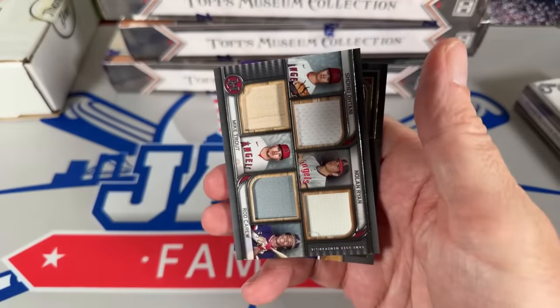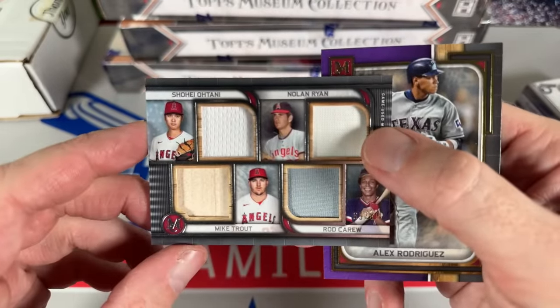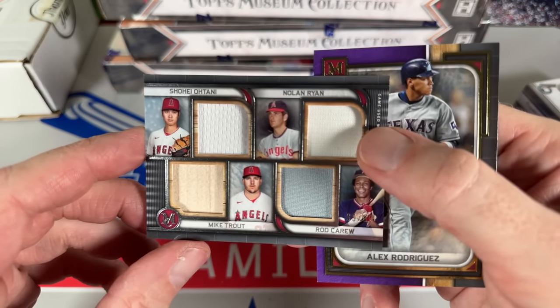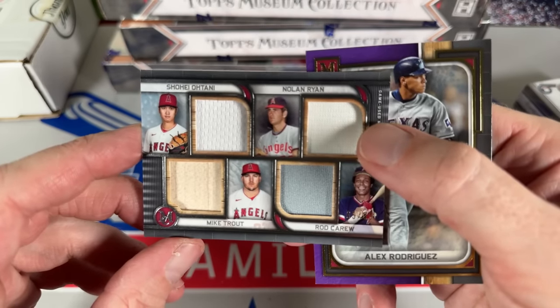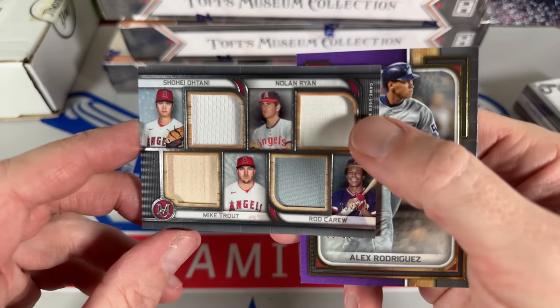And look at this. Man, what a great card this one is. Look at this, Shohei Ohtani, Mike Trout, and then we have two Hall of Famers, Nolan Ryan and Rod Carew, numbered to 99. This is fantastic. For the Los Angeles Angels, Nicholas Vitale, a really great card right here.